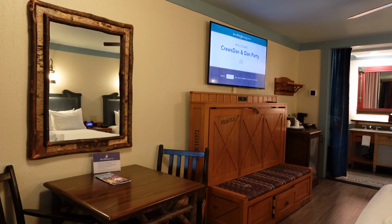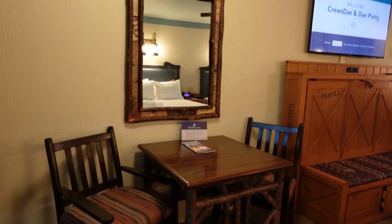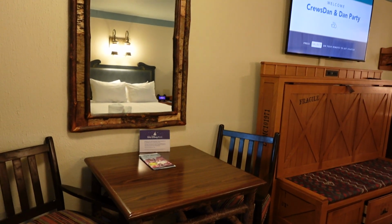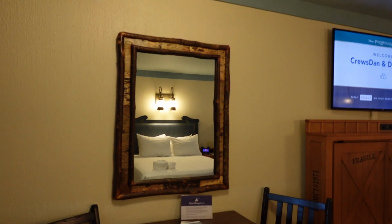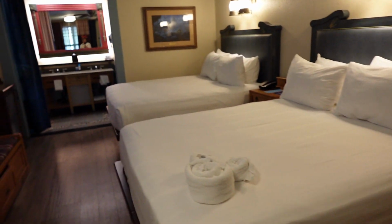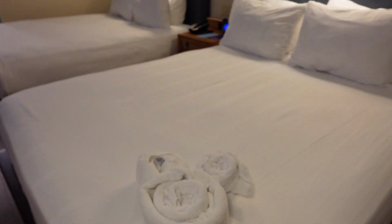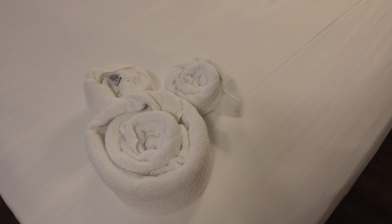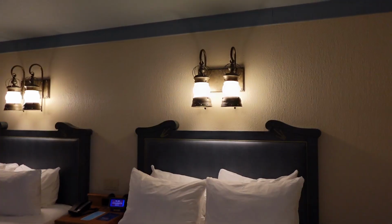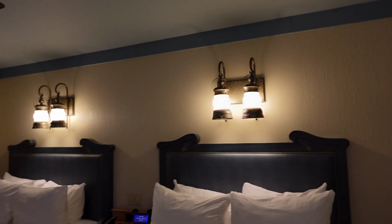Okay, so as soon as we enter, you see that there is a table here, two chairs, and a mirror, decent mirror. And then you have two queen size beds, and I love this little detail right here. How fun is that? A Mickey head greeting you as you walk in the door. That's so fun. And above the bed, you have these cute little lanterns.